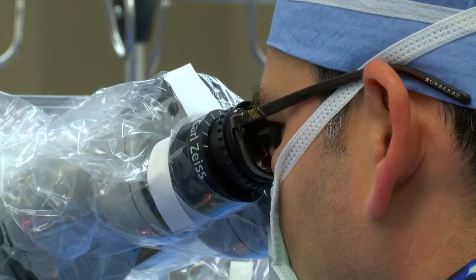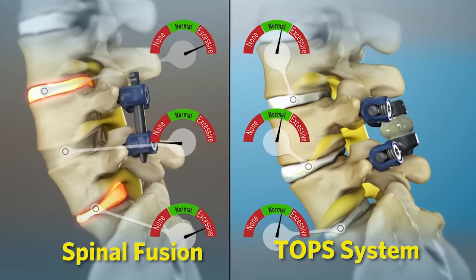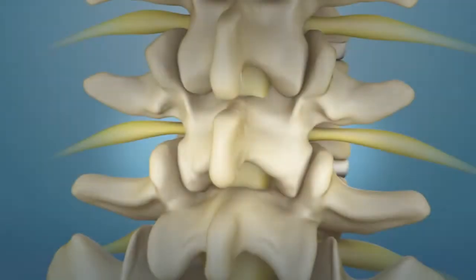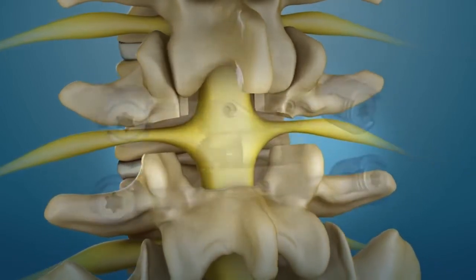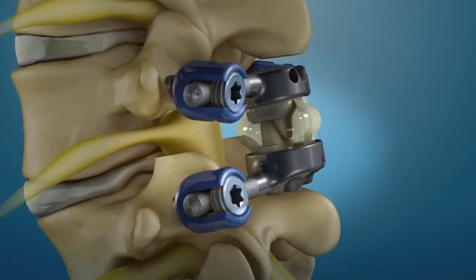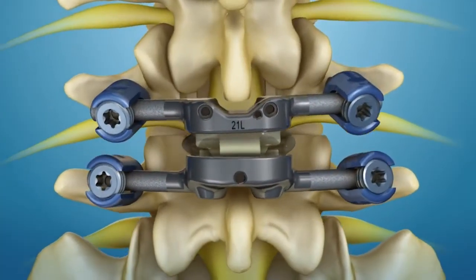If we're able to remove the problem they have in their spine and make them feel better without doing the fusion, we're having an alternative to fusion. Well, most patients would rather do the alternative to the fusion. Here's how it works. Surgeons remove the facet joints and replace them with the device, essentially reducing or entirely eliminating a patient's pain while allowing them to keep their mobility.